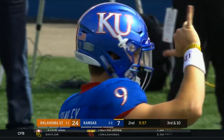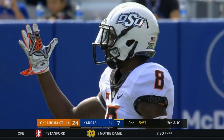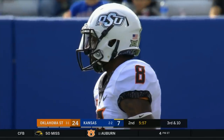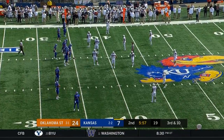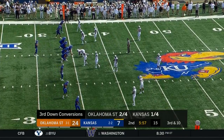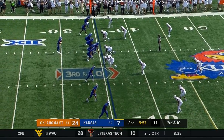Well, Dalen Charlotte is a guy that transferred from Alabama, and they were waiting for him to really come on. He was one of the most recruited players in the state of Louisiana and just has not really developed. And right there, Rodarius Williams gets the ball right out of his hands. And now third down and 10 for Kansas.